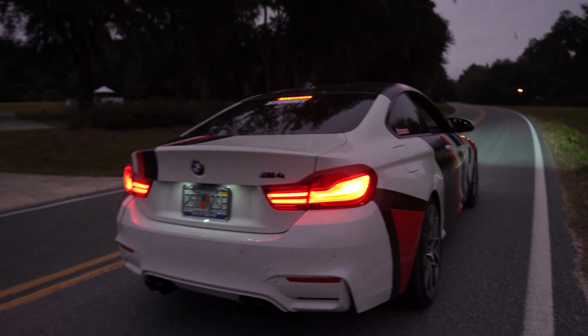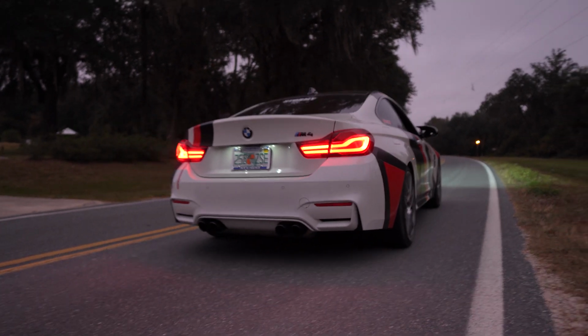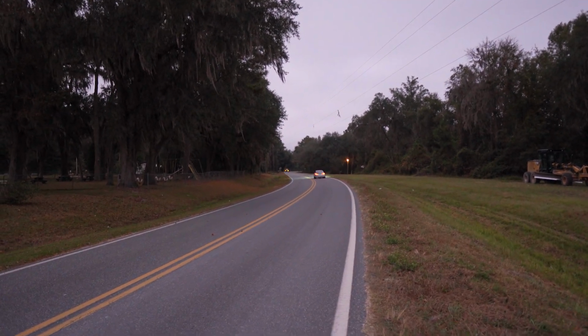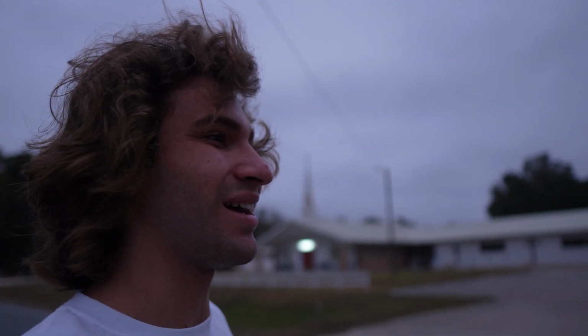Get a nice angle. Definitely let him do it that time. I heard it hitting a two-step. Man, that thing sounds kind of nasty. You hear it popping in between the shifts. That's sick. That was definitely a good launch.